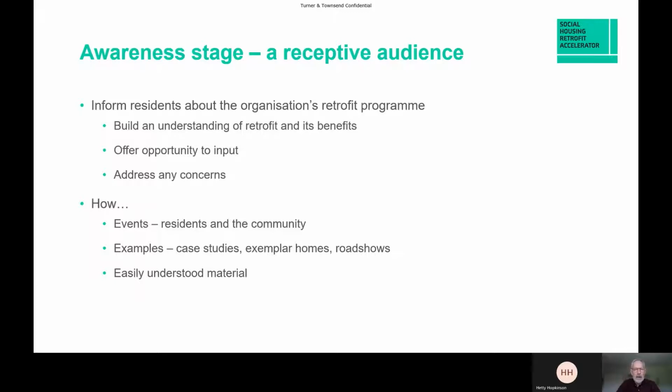The awareness stage, getting a receptive audience. When the plans are being conceived for retrofit, it's a really good idea to engage the residents, build their understanding of what retrofit is all about and how they will benefit from it. And this gives them an opportunity to input. It's a bit like a consultation, and to address any concerns they have right up front. So how's this done? Well, through various events with the residents, with the local community. It can engage residents associations and other community groups.